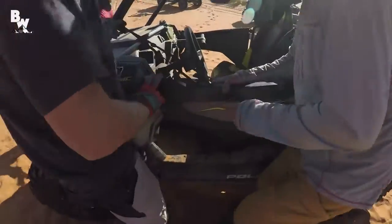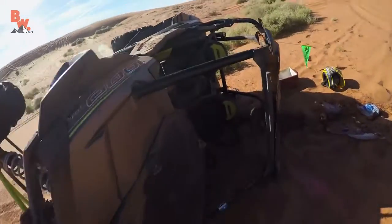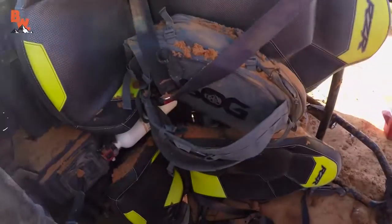We're having to bungee cord the door shut because that's broken. I cracked the top of it, and unfortunately I may have just bought the Brave Wilderness team a razor because this is going to be an expensive one to fix. My bad. Woo! All right, Coyote. Well, that's one way to do it in Utah.